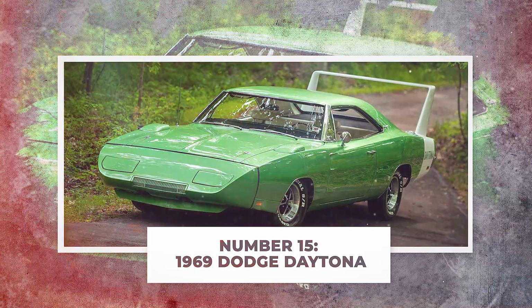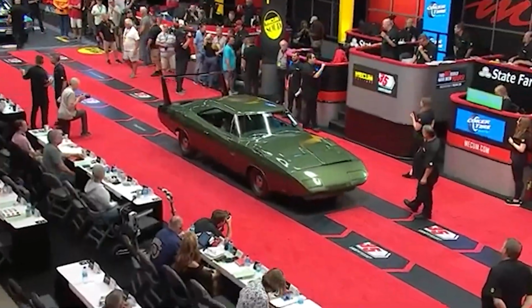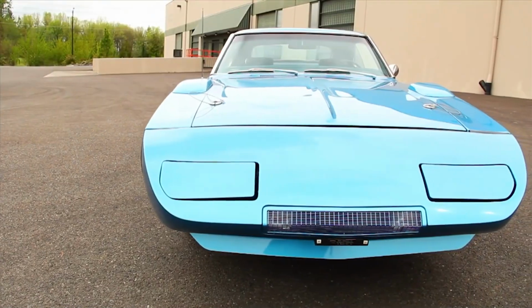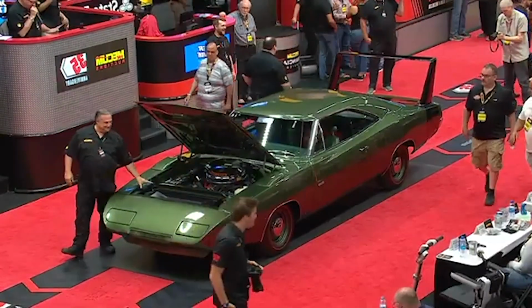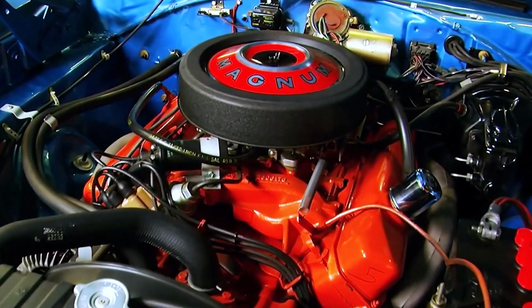Number 15. 1969 Dodge Daytona. The 1969 Dodge Charger Daytona was a limited edition high-performance version of the Dodge Charger built to win NASCAR races. It was designed to be faster than the Charger 500 by 5 miles per hour per lap. This Charger had a knife-edged nose cone, a tall rear wing, and a 440 Magnum or 426 Hemi engine.